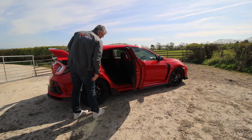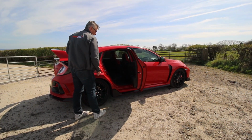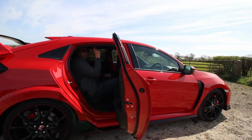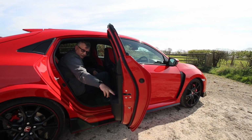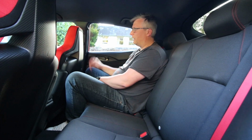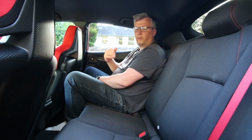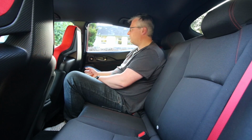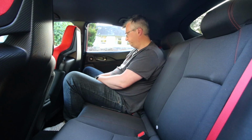Doors open relatively wide and decent door opening too. Not the highest, but we've got a grab handle here and it's nice and easy to close the door. It's not quite the same experience in the back. I want one of these. I mean, don't get me wrong, it's comfortable, but there's more hard plastics and it's not quite as racy.